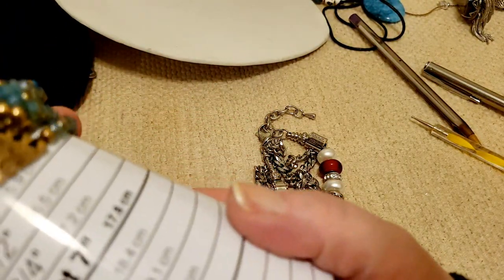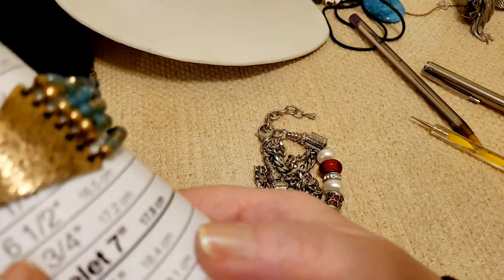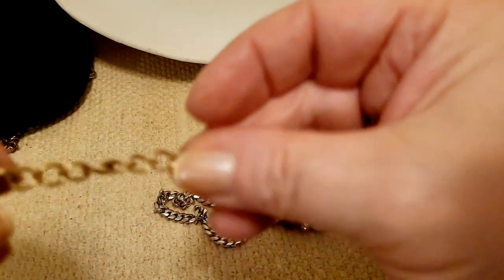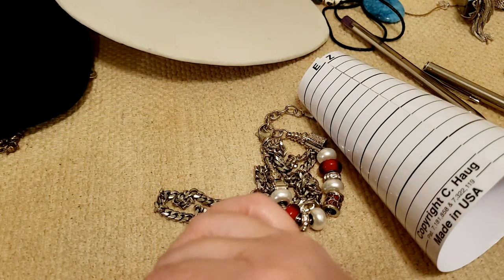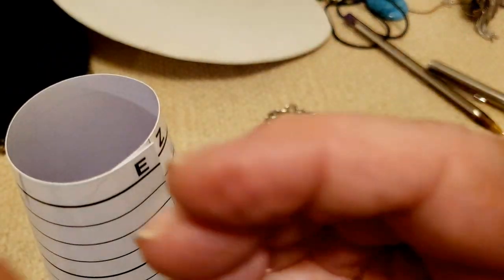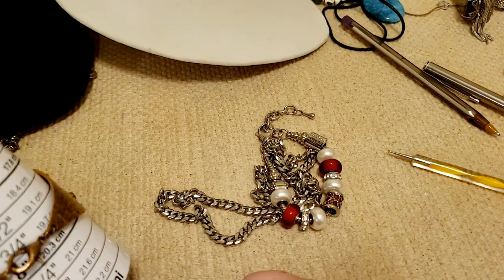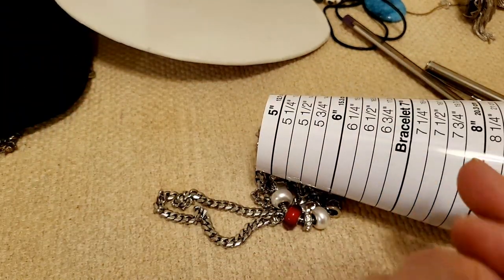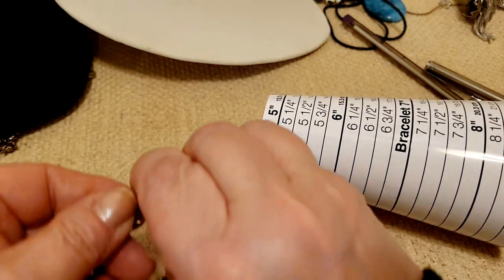The smallest comes in at six and a quarter. Maybe a little more than six and a quarter. And then you have another 2 inches, I would say. So this can be anywhere from six and a quarter on up to seven and three quarters. Wow, that is pretty. Now I want to show this on. This is so pretty.